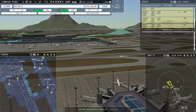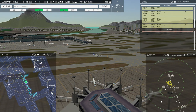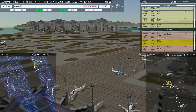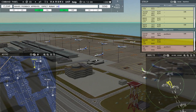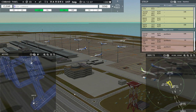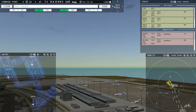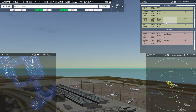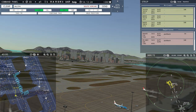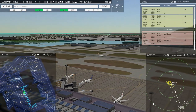Tower, All Nippon 26 with you, runway 34 right. Skymark 108, taxi to the terminal via Whiskey. Taxi to terminal via Whiskey, Skymark 108. All Nippon 405, pushback approved, expect runway 04. Ground, 04 pushback approved, All Nippon 405. Japan Air 649er, contact departure. Roger, good day. Japan Air 374, taxi to the terminal via Whiskey. Taxi to terminal via Whiskey, Japan Air 374.